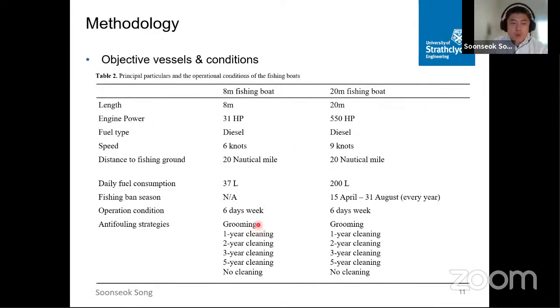And also we considered 6 different anti-fouling strategies, including hull cleaning conditions with different frequencies, 1 year to 5 year, and no cleaning and hull grooming. Hull grooming means it's a frequent mild hull cleaning rather than cleaning the hull entirely. So this strategy is just to clean it mildly before the biofouling settles down onto the hull.